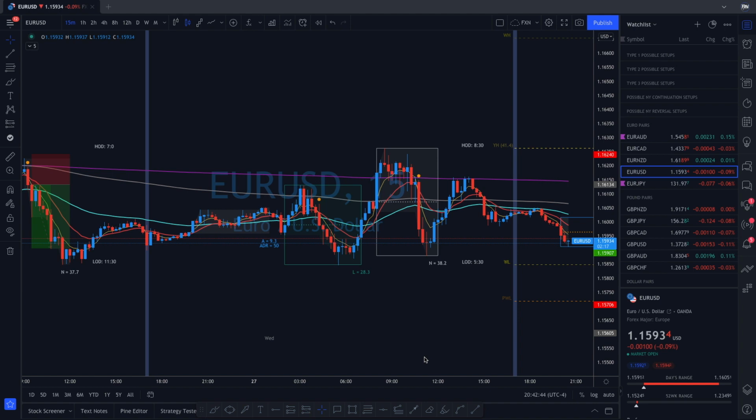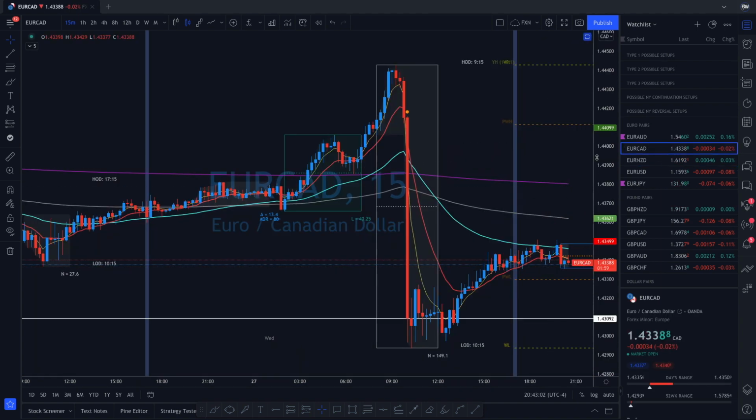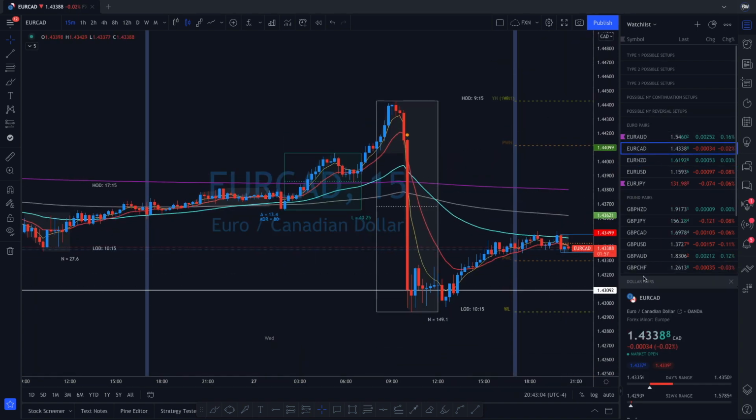And let's take a look at some of the trade setups that happened today, guys. Today was a really busy day for CAD pairs. So if you had CAD pairs, you probably saw a big tsunami that came out of monetary policy for those particular pairs. So nothing for me to trade on any of the CAD pairs.